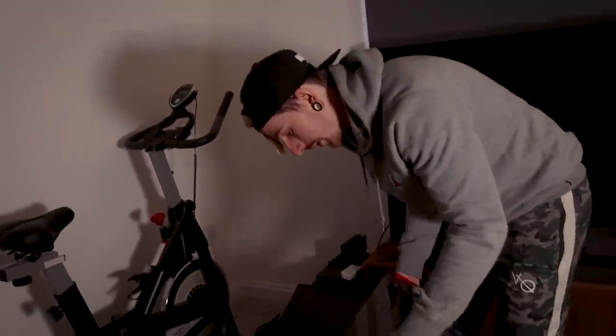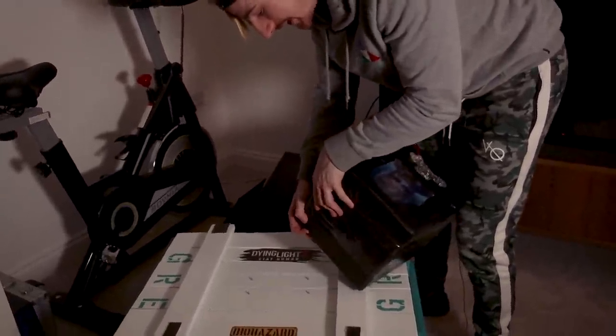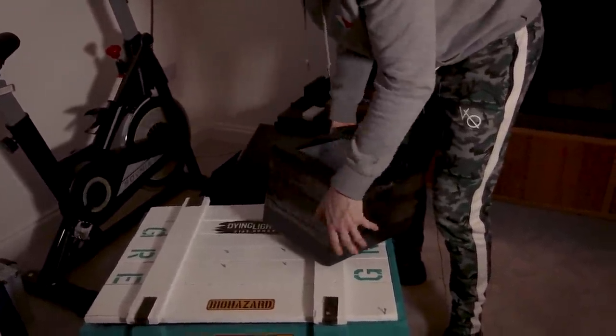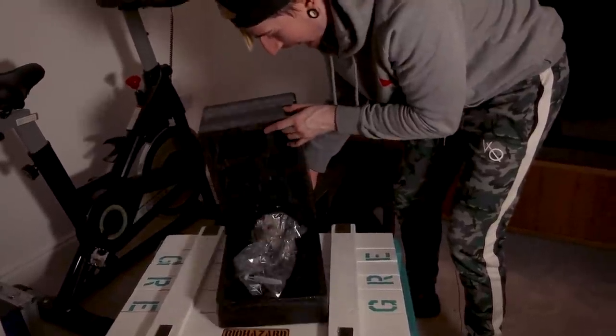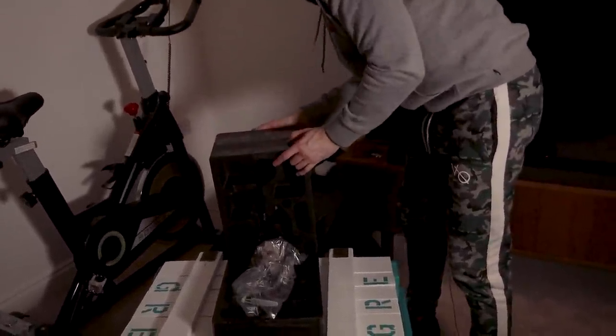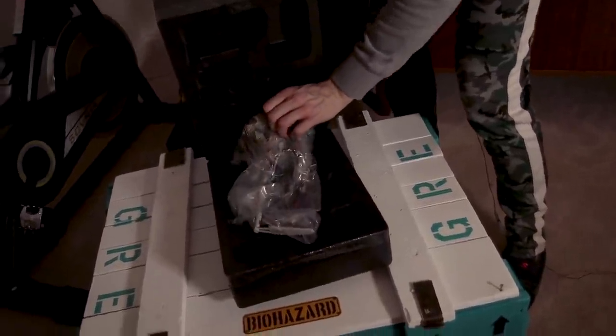All right, guys, we trimmed around the edge here. So now we get to see potentially what the goodies are inside. We want to be careful with this, so I don't want to break nothing. Oh, my gosh. Okay. It's broken. Holy crap, man. Let's take this out nice and gently, because this is something, man.